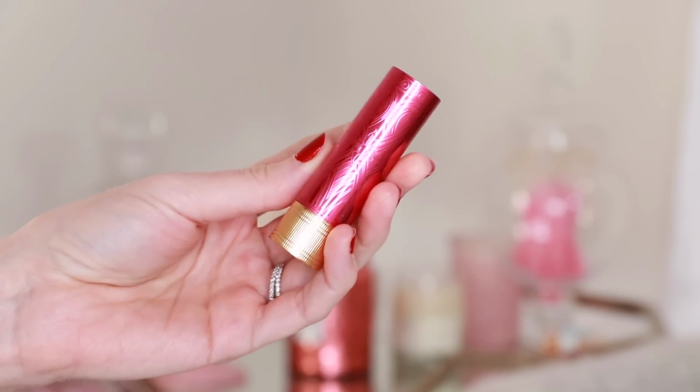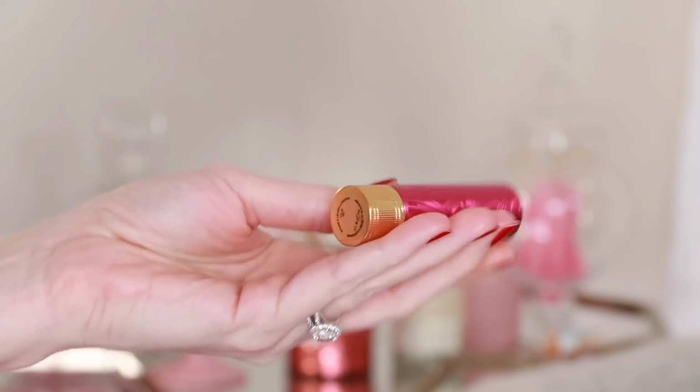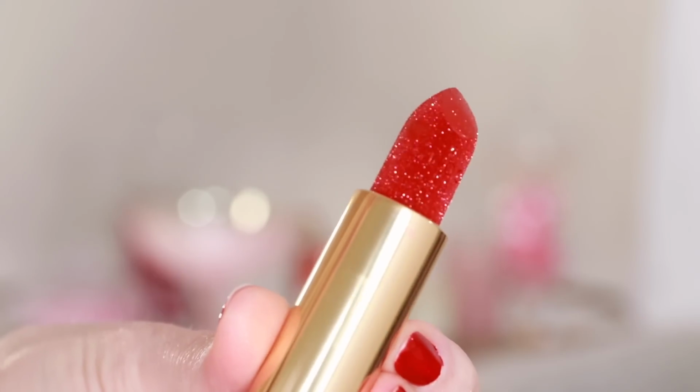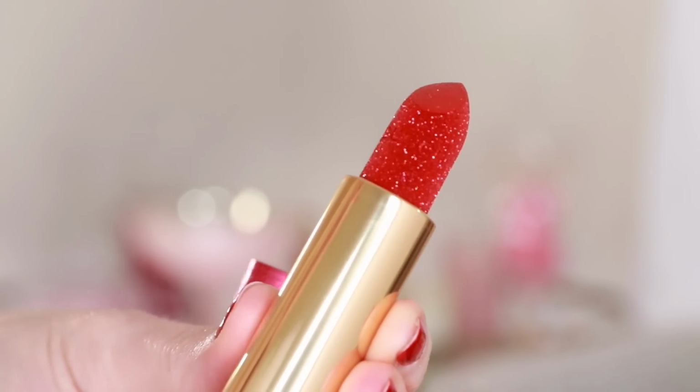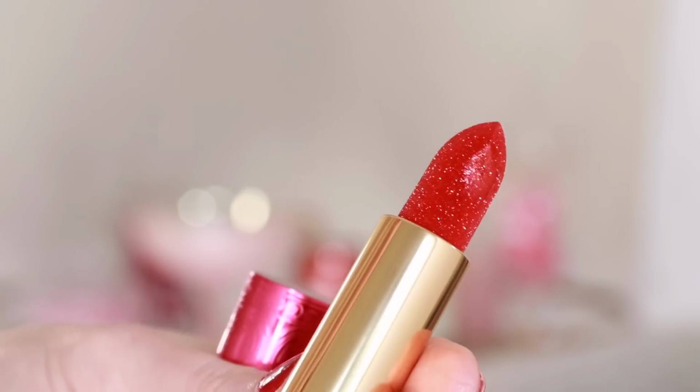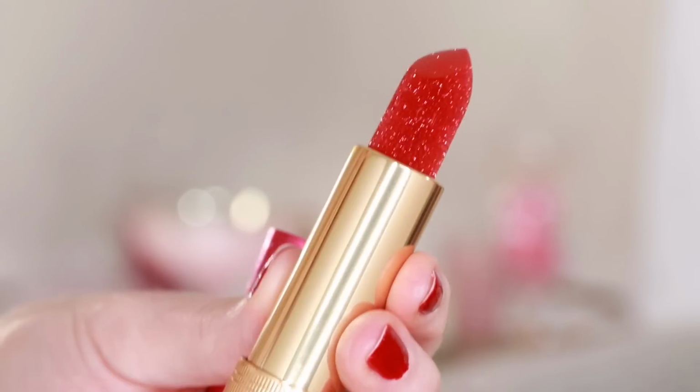And then the color is so pretty. This lipstick in their holiday collection was inspired by the golden age of Hollywood. So glitz, glamour, it certainly explains the sparkle. We've seen the sparkle effect used already this holiday season with the Dior lipsticks, but unlike the Dior lipsticks, the Gucci lipstick actually has some shimmer in the color itself.